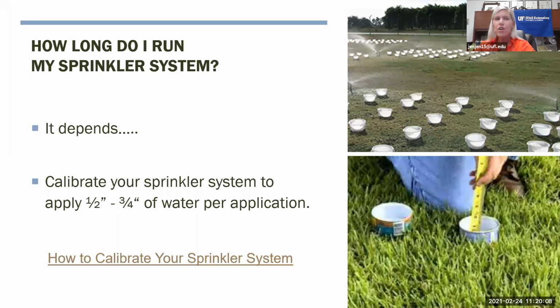So we always get this question, how long do I run my sprinkler system? And when somebody asks me that question, I cannot answer them because it really depends. It depends on your pressure, your system, how much water you're pushing out, and the irrigation heads that you have, if you have sprays or rotors. It really depends. We want to make sure though, when we do run our sprinkler system, that we're putting out 1/2 inch to 3/4 inches of water per application.